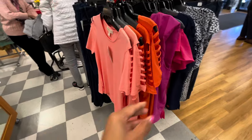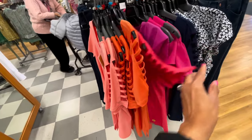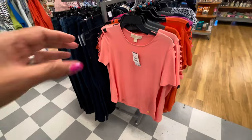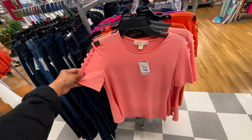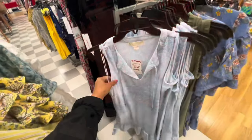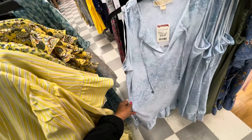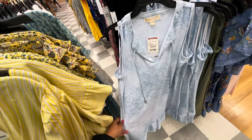$20. So these right here are Michael Kors. They have three colors, pink, orange, and a peach. I love the details on the sleeve. $25. This is nice. This is a Michael Kors dress. It's a pretty blue. $35, it retails for $98.